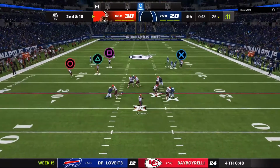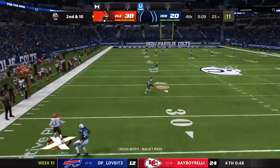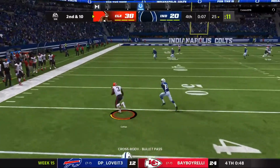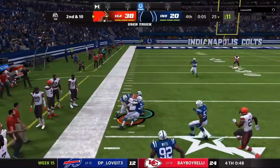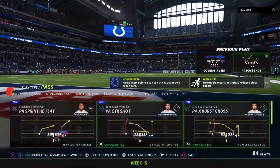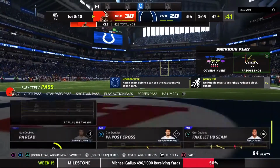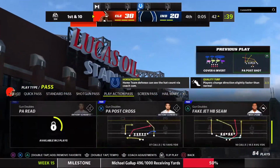Murray's going to look to throw this thing. Steps away to his left. Got his man there, complete to Gallup. Room here to run. And he'll have it past midfield, almost to the 40 before being taken down. And the clock will now stop as a timeout is called with 5 seconds left.